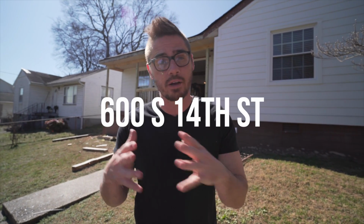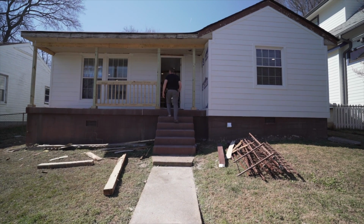All right guys, today we are at 600 South 14th Street and we're about 45 days into the renovation. We have had quite a few snags. As we dove into the house, we started stripping it down. We ended up finding a lot more water damage, a lot of termite damage, which we're going to see here in a minute. And because of that, it has really just slowed some of that renovation down. So now we're just going to take a look at it, see where we're at.